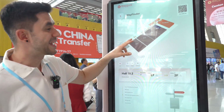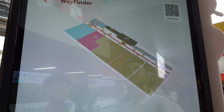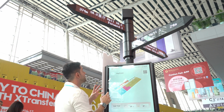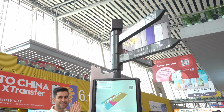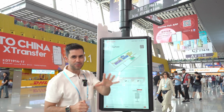it will show you an interactive map, the direction that you should take. If you want to go to another place, like area C, these arrows will move to different directions and point at which direction you should walk to in order to reach that place.